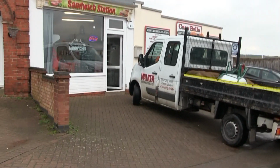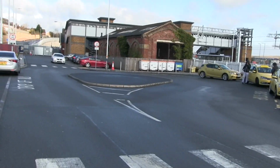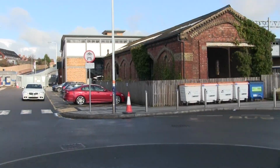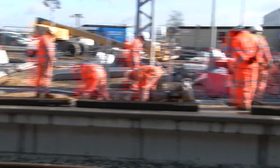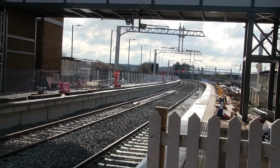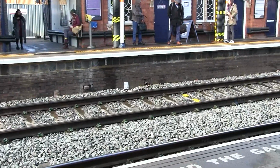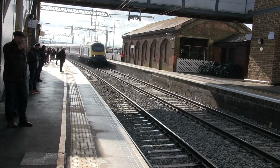Oh, let's have a look at this sandwich station here. I feel like something here. The little sandwich shop was very nice. So, let's head back onto the station now and get the next train south. Right. New platform being constructed here, platform 4, I would imagine. This one's been here quite a while, but it's not really been used very often. The track has got a good shine on it. Anyway, our train will be arriving on platform 2, which is the up main. Nottingham service.